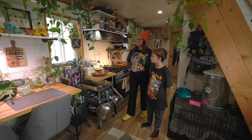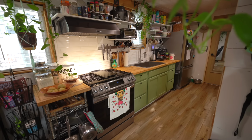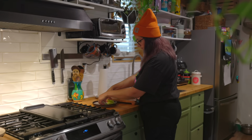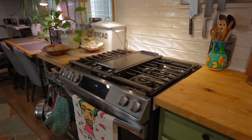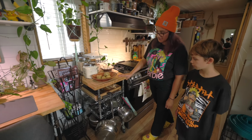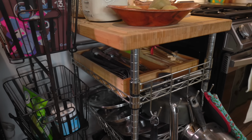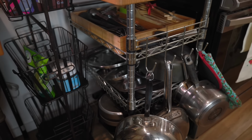So on this side of the house is the kitchen, and I built it so it can have a flow starting from the fridge. Food comes out and I can prep it, and then to the stove, and then straight to our dinner table. And I have this little counter that I can pull out. It's on wheels, and this is where I mainly store my pots and pans and any of these little spoons.